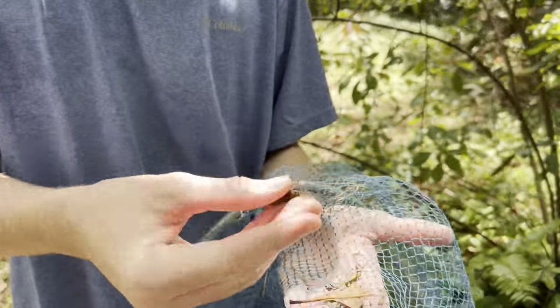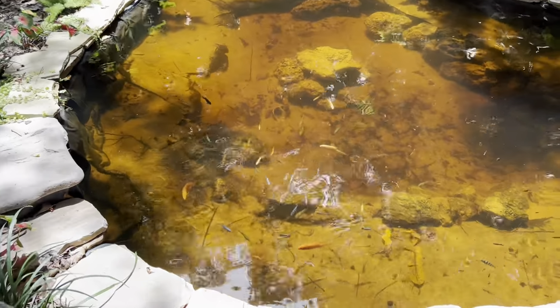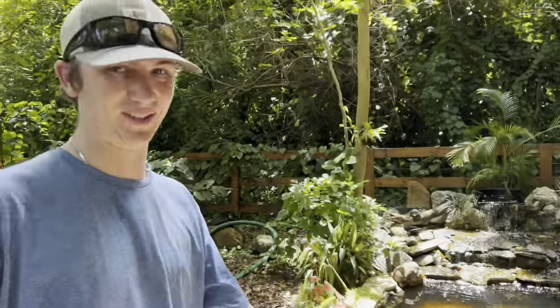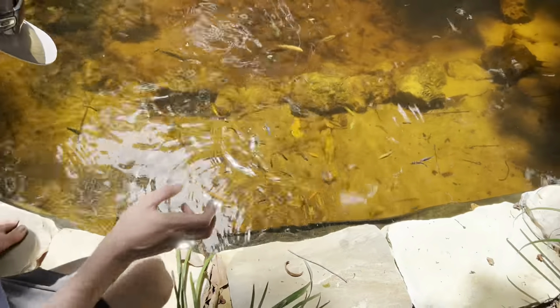We're gonna spare him. We're gonna put him in the cichlid pond. Ain't nobody got a cooler pond than this. Look at that, dude. Look at the colors. All right, we're gonna release this little crawfish in there, unless someone wants to eat it.